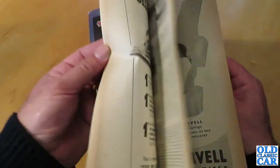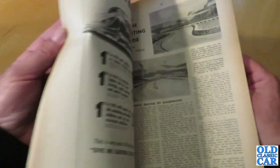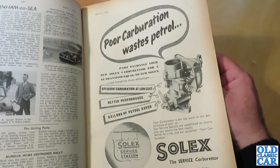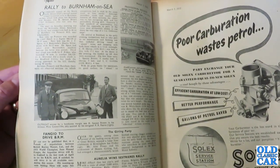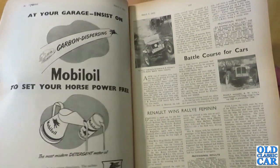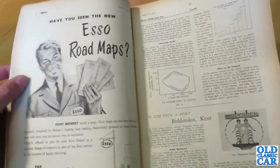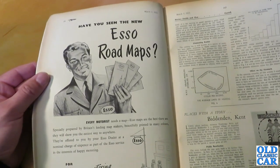Van der Velde bearings. Castrol always leads. A spot of information there about racing. And Solex, the service carburettor. A bit of auto testing in Burnham-on-Sea. Mobil oil, a bit of trialling, India tyres. Have you seen the new SO road maps? Oh yes, I have, and there are a few up there.